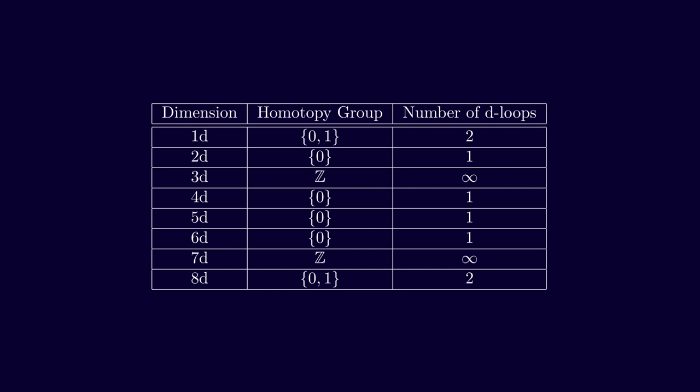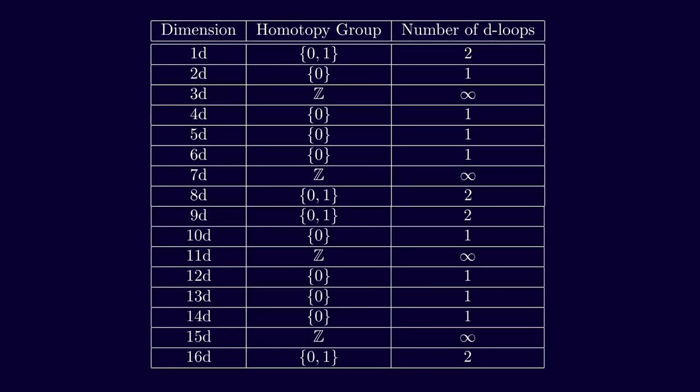In O infinity, there are two possible loops, only a single two-dimensional loop, aka a loop of loops, an infinite number of 3D loops, each associated to a positive or negative whole number, and so on. Interestingly, the table starts repeating after 8 dimensions. If you look at the table, you can see that there are 2 1D loops, as well as 2 9D loops. That can happen sometimes, but hang on, there is 1 2D loop, as well as 1 10D loop. And there are an infinite number of 3D loops, as well as 11D loops.